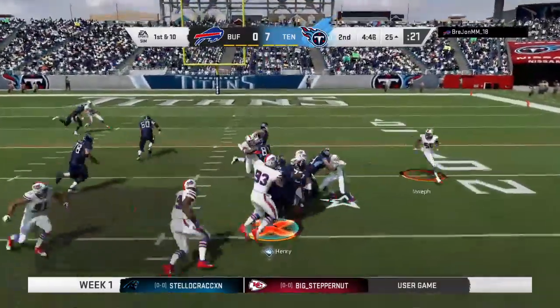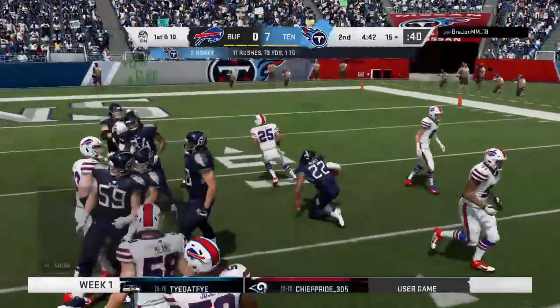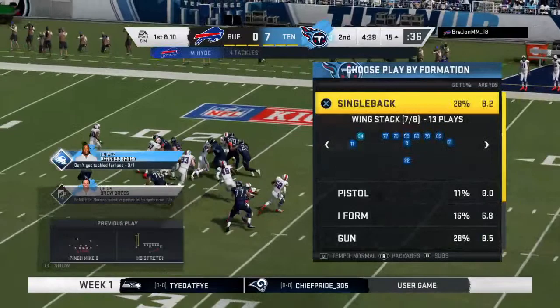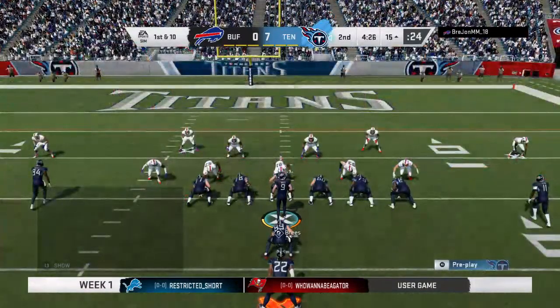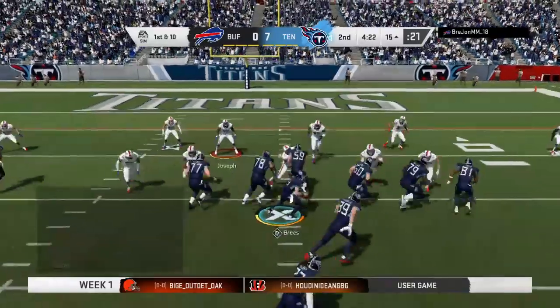On first down, Henry. That's a first down pickup for Tennessee on a gain of 10. Something to watch here in week 1 of the season, tackling. Because you and I both know that in the preseason, a lot of these guys don't play a whole lot, plus the intensity and the speed really ratchets up on opening week.